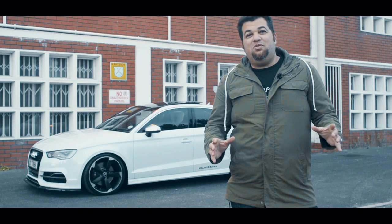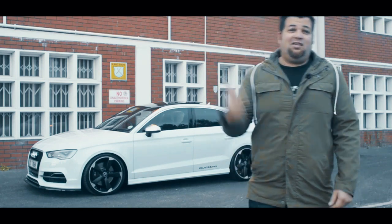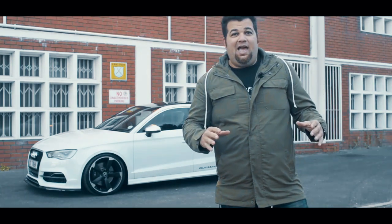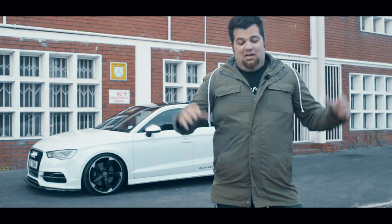Welcome to another installment of Cool Whips. As you can see, I've got a car that's not Japanese, it's from Germany. It's my favorite Audi, an Audi S3, and I've been dying to get this car for ages now.